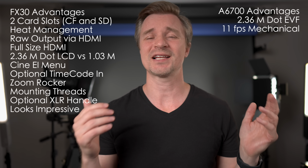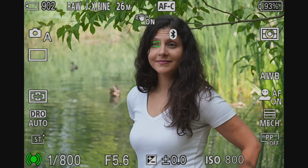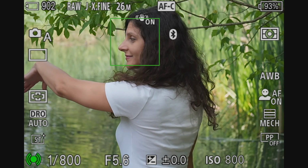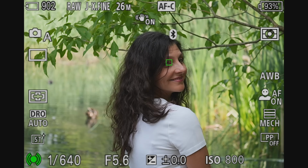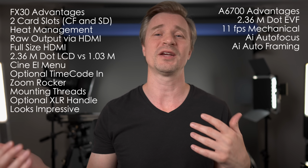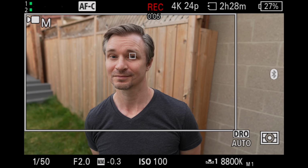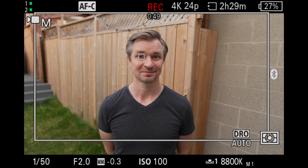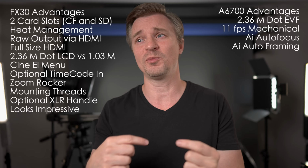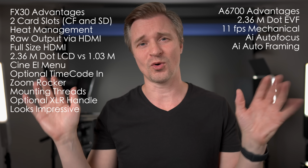The A6700 has that new AI processing unit, so the autofocus is bananas good. There is nothing to complain about on the FX30 in terms of autofocus, but the A6700 definitely has taken it up a notch. You can do that new feature, which is auto framing, so if you're filming yourself a lot, it's nice where it'll just keep you in the center of the frame and almost like a cameraman is following you, or you can program it to zoom in and out at 15-second or 30-second intervals. And you can do that in the camera while outputting just the regular image to, say, a Ninja 5 and then record that entire screen.